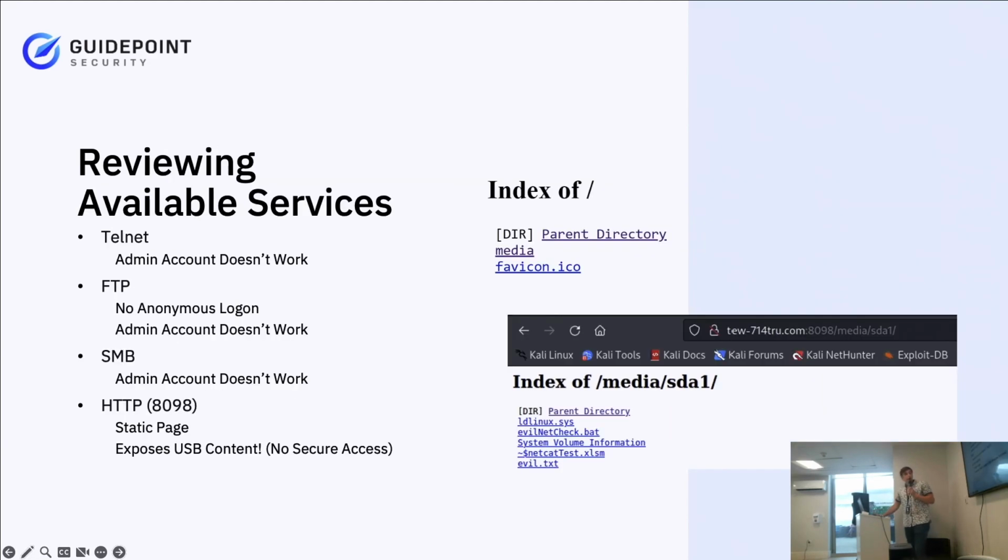So reviewing those available services, I started with the Telnet service. The admin account that came with the device, which is nicely printed on the front here, didn't work. Moving to FTP, there was no anonymous logon, and the admin account didn't work. And moving to SMB, the admin account didn't work. Now, the first thought there is, okay, I don't have access to that, how sad. But the second thought is, why the hell would they leave these up then? If I don't have access to them, who does, and is there something I can do with them?